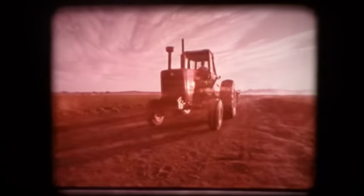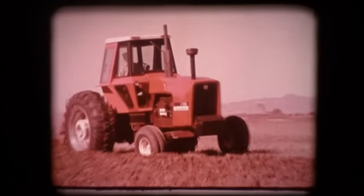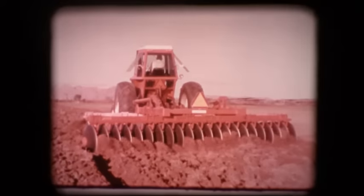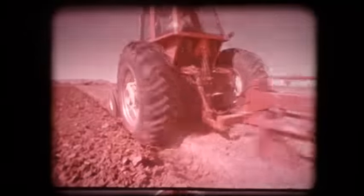Everything you ever heard about tractors, forget it. There's a big new power in the land. Allis Chalmers 7030 and 7050. Big brawny turbocharged engines delivering 130 and 155 horsepower for high-speed farming. Exclusive 20-speed transmission standard. A load-sensitive hydraulic system.